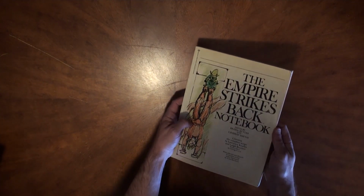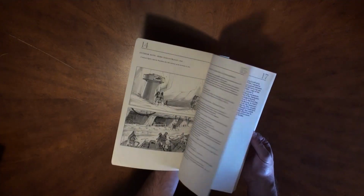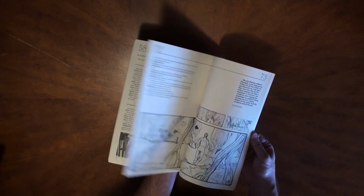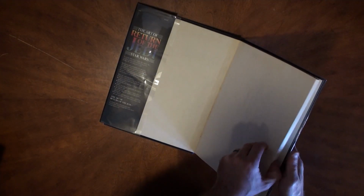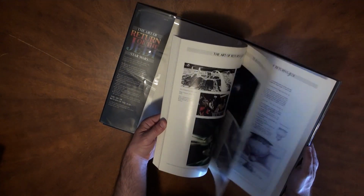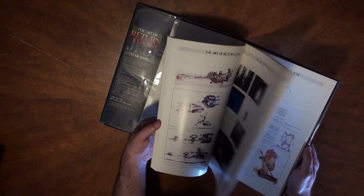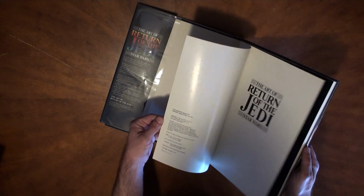Similarly, here's the Empire Strikes Back notebook, which is again the screenplay with storyboards and art. And to round them out, the Art of Return of the Jedi, its first printing. Posters again in the back there, and the screenplay with the art. These were all reprinted again for the special edition.